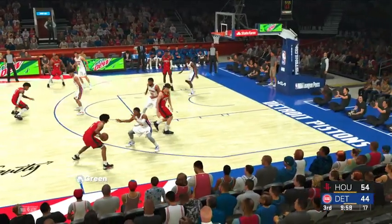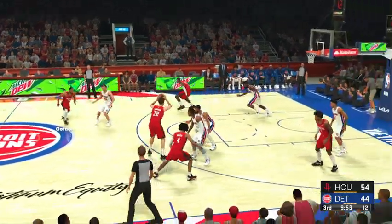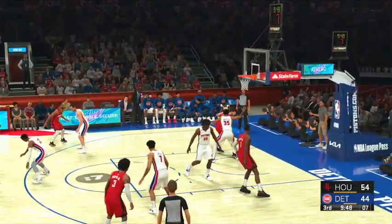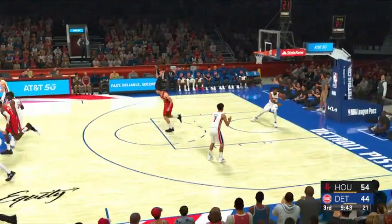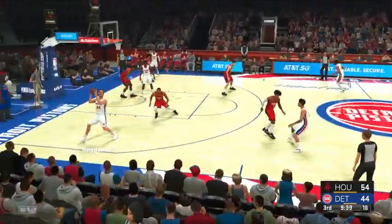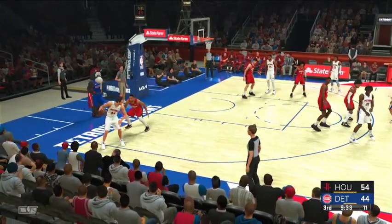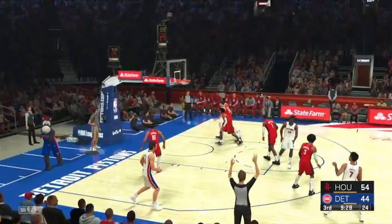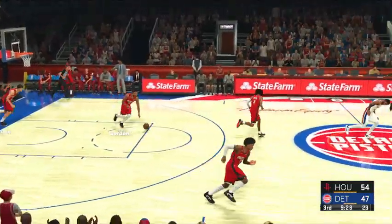Outside, Green. Pass to Şengün. Over Bagley. Şengün, no good. Pistons trail by 10. It's Bogdanovich on the wing. Back to Hayes. And with that one, the lead is trimmed to single digits. Hayes has got 5 points in the quarter.